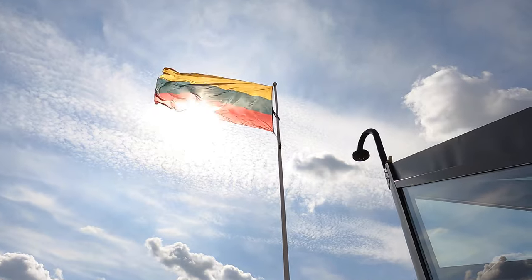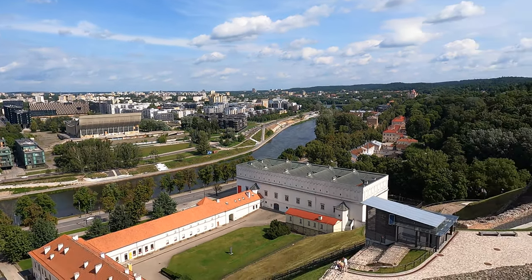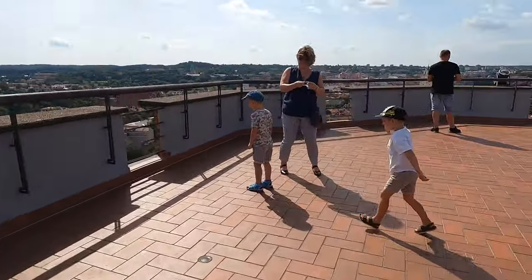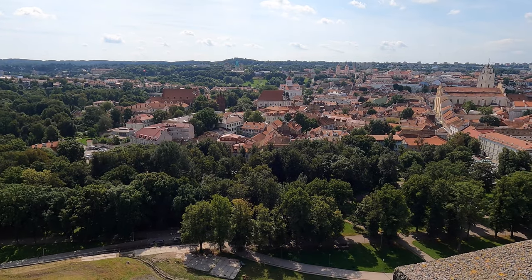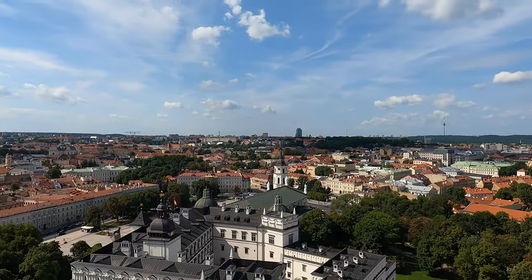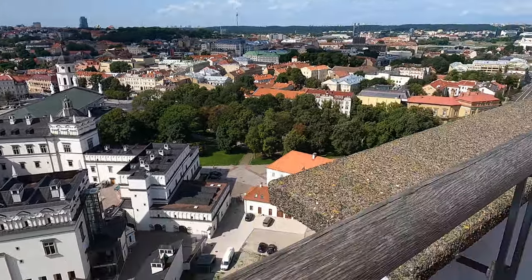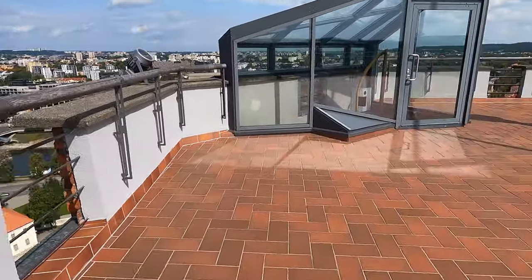Looks like here we got the Lithuanian flag flying high. And that's where we were just down there. We came up in this entrance. The military exposition centers the corridor where you enter downstairs. Oh man, it's the perfect weather today. And again, the nearest river. Super cool.